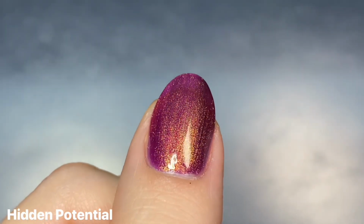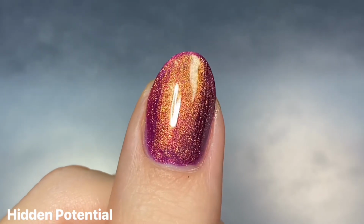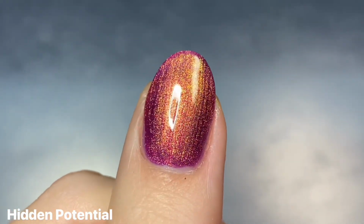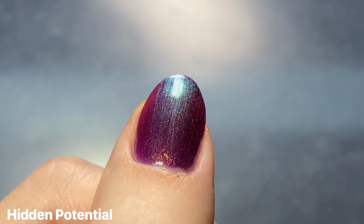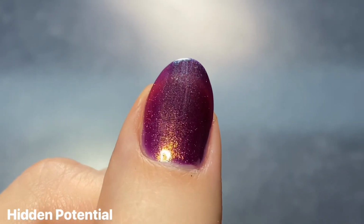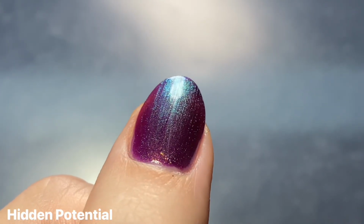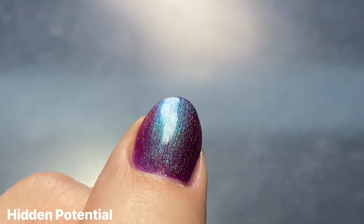I was totally influenced after seeing so many swatch photos on Reddit to pick up this shade. It is just such a beautiful berry purple color with this really gorgeous copper shimmer head on, but it's so vibrant in indirect lighting. You guys know I always say I'm not the biggest fan of multi-chromes, but this one is an absolute favorite.